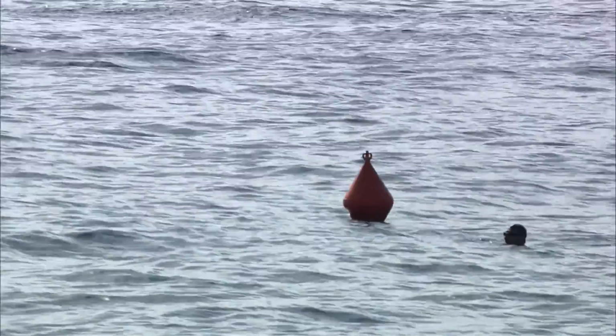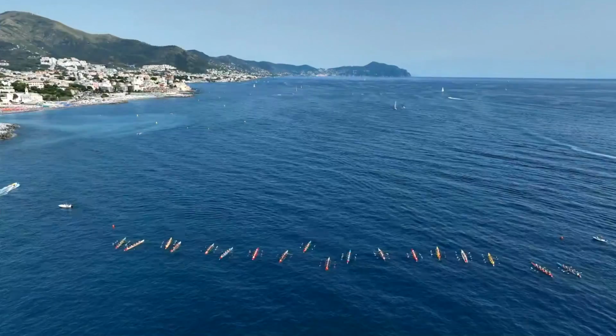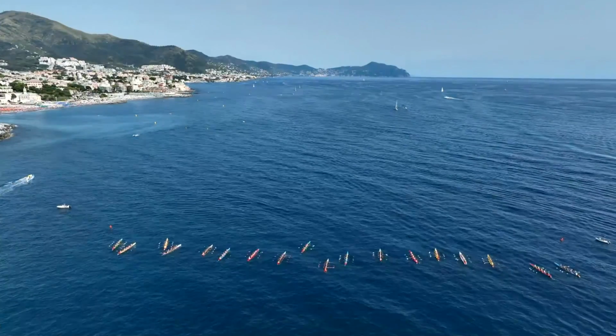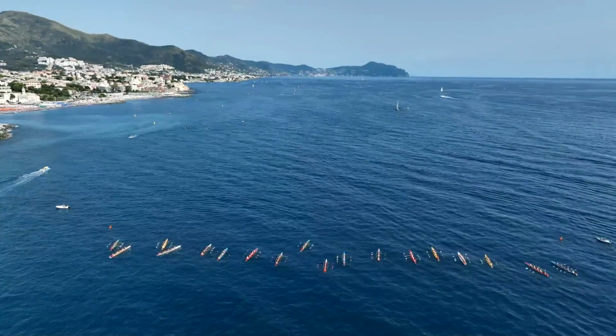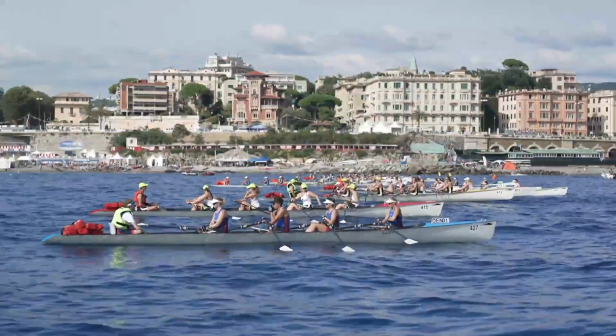So just gearing up to the start. So the 3-minute hooter should have gone and the first ball should have dropped here. So crews will be keeping an eye on those. You can see they're all lined up, trying to get their own space on the start.